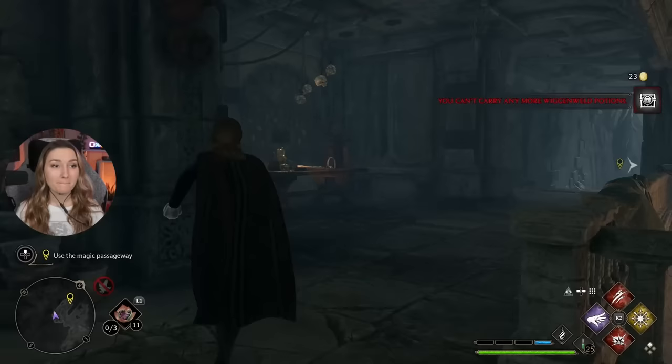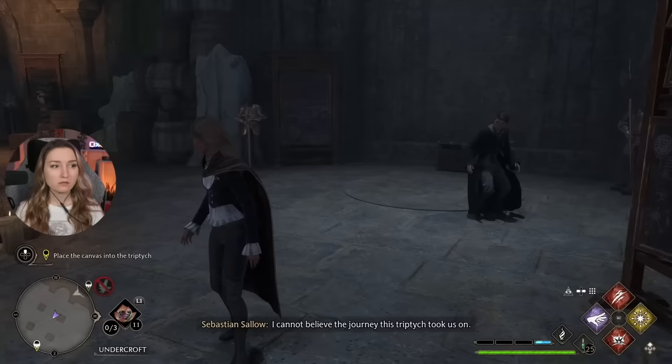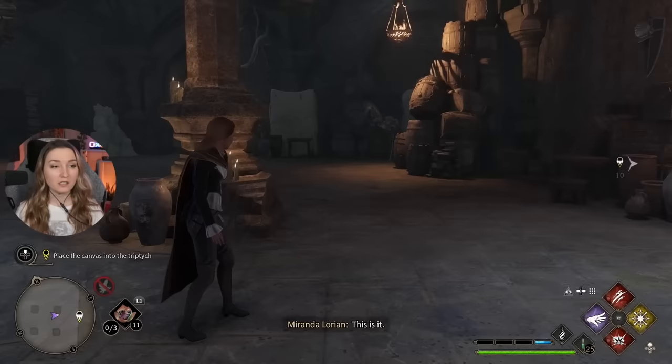Okay. Let's go back to the Undercroft? Yeah. I cannot believe the journey this triptych took us on. Feels like a million years ago that we found the first one. Don't keep me in suspense. Go on, place it. Okay.